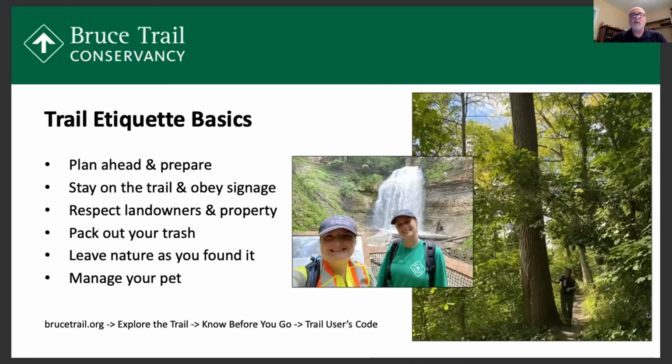Some of the basics. First of all, plan ahead and prepare. One thing that we're noticing a lot is that people are parking along the side of roads illegally many times, and that generally seems to be because they don't have a backup plan. So if you are planning on going quite a distance to go hiking, it's a great idea to have more than one destination in mind so that you're not thrown off guard and just say, oh, forget it, I'm just going to park here. Seems like everybody else is doing it. Because again, that ruins the experience by creating illegal activities. And we hear about it from municipalities who are trying to enforce safety regulations.